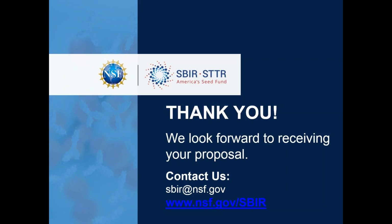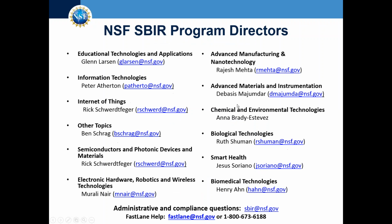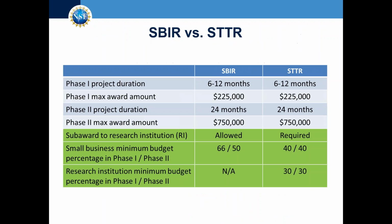Not exactly. I saw there's both Phase 1 and not Phase 1. It's SBIR and STTR. On one slide, I forgot which slide number, they mentioned the commitment required for small business, like 50-40%, another one like 60-some%. That's my question. Let's see if I can find that slide too for you. You're talking about this one, yeah. Small business minimum budget percentage.